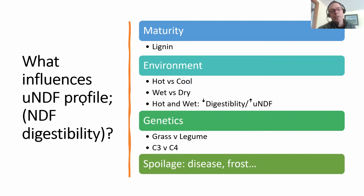So what influences this NDF digestibility profile? Number one is forage maturity. Stage of maturity, when it's lush, it's highly digestible. When it becomes mature and higher lignification, it becomes less digestible. In years previous, lignin was our way of determining indigestibility. Since we've learned that environment plays a huge role beyond just lignin in influencing the crystallinity of cellulose, of plant fiber. We know that there are huge differences between a hot year and a cool year, a wet year and a dry year. The worst combination, hot and wet, decrease digestibility, they increase the undigested residue of NDF.